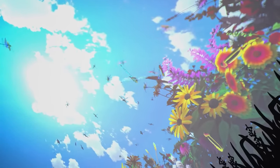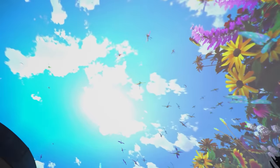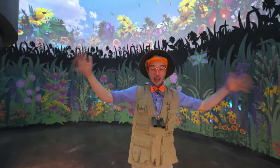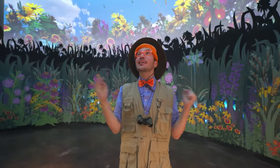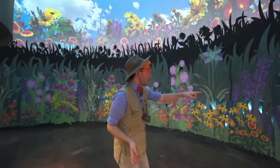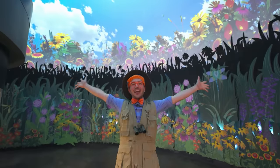Whoa! If you look at the sky, there are tons and tons of dragonflies! Hello! Wow, this room is so cool because it makes me feel like I'm an ant. Yeah, look, there are flowers and tall grass. Makes me feel so tiny looking up at all the insects and bugs and the clouds in the sky. Yeah, this room right here shows an ecosystem. An ecosystem is a place where a lot of bugs and insects and animals and plants all live happily together. See? Whoa, flowers. I see a spider, see a butterfly, and lots of dragonflies.